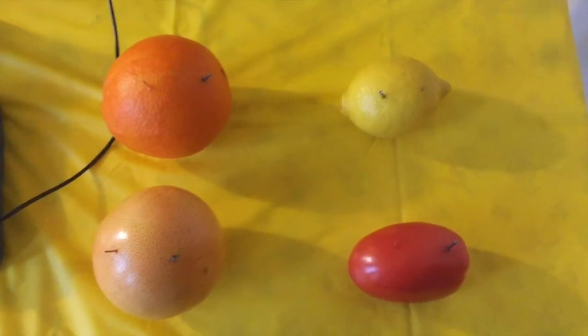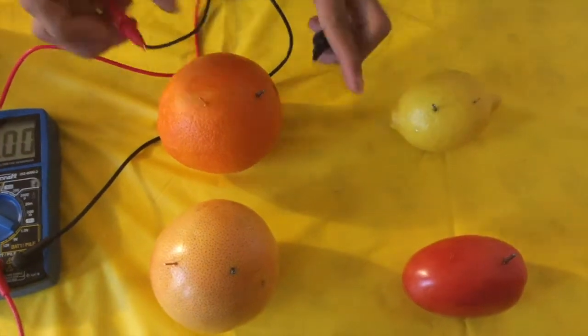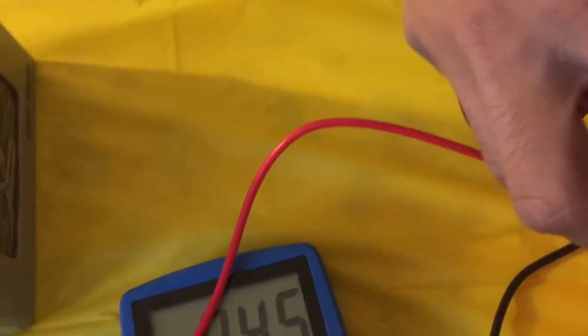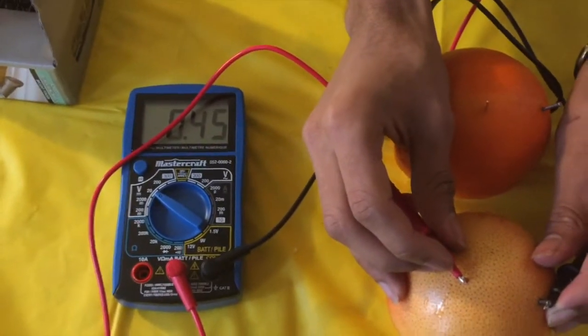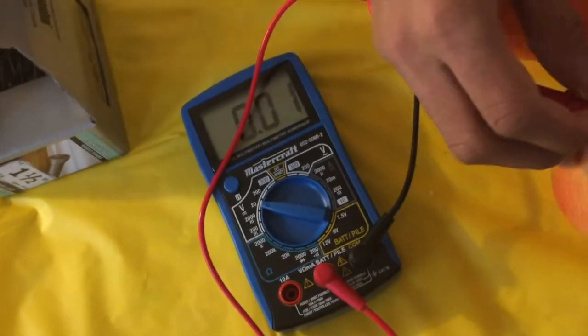Okay, so these are the fruits after we've injected them. So we'll start with the orange. So just do that, and it says 0.46. Right, so Armand's doing that for orange. Next we will do the grapefruit. So that shows 0.45. So Armand's recording down the data.